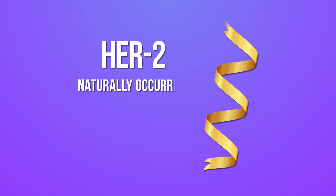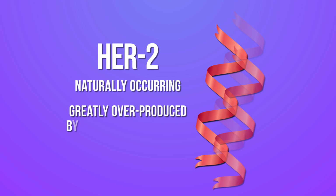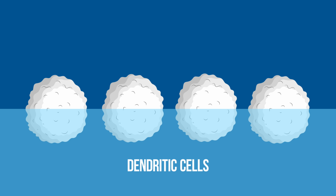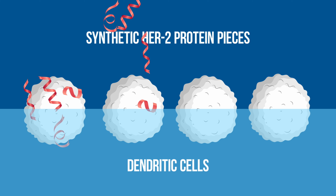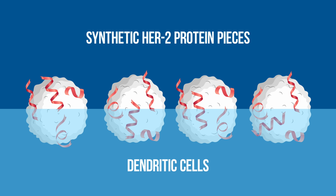HER2 is a naturally occurring protein in the body, which is greatly overproduced by some breast cancers, marking them as abnormal. These conditions fool the dendritic cell into behaving as though it has discovered a dangerous microbial infection. These cells become highly activated and decorate their surface with pieces of the synthetic HER2 protein, just as it would have done with proteins from a microbial invader. After this has been accomplished, the dendritic cells are collected and injected back into the body of the cancer patient.